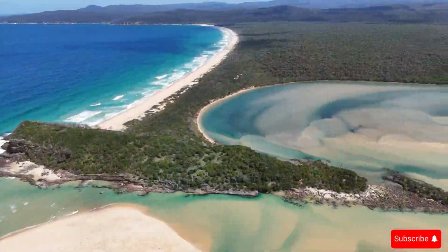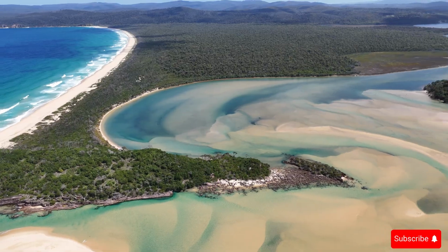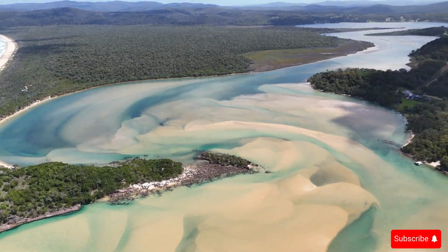Now if you tuned in to the last episode, you'll know that I went out to Beowa National Park, but that was south of Eden. So this time I'm just having a bit of a look around the northern side. Beowa National Park also stretches north of Eden, so in between Eden and Merimbula. So that's what I'm up to today.